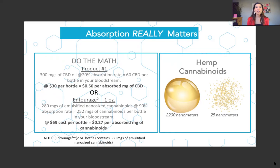Now, if you take Entourage Squared, our 1 ounce bottle, that's 280 milligrams of water compatible or emulsified nano-sized cannabinoids at 90% absorption rate. So now per bottle, you're getting 252 milligrams of cannabinoids into your bloodstream. So which would you rather have? 60 milligrams or 252 milligrams? So you see that that's high value, that's high efficacy.